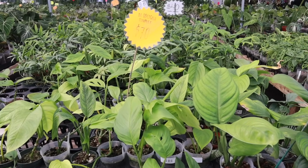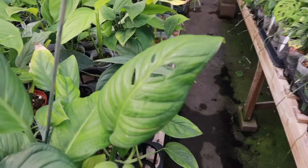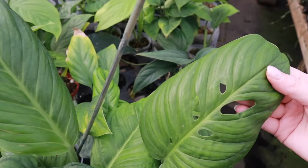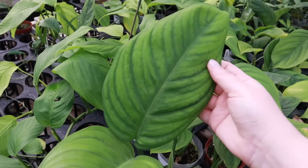For $70, it's got these really big leaves. Some of them have holes, but it doesn't remind me of obliqua. Ooh, they're thick as well. But this leaf is the one that's really striking me.